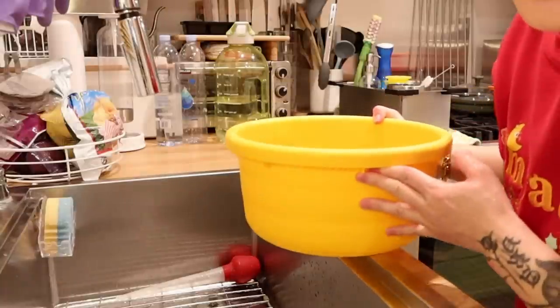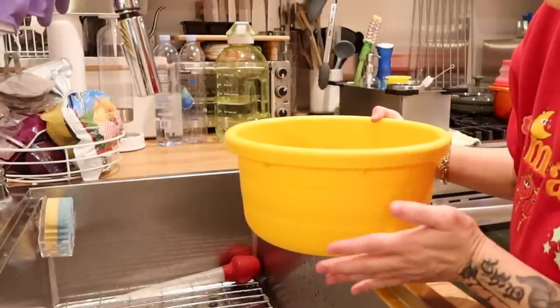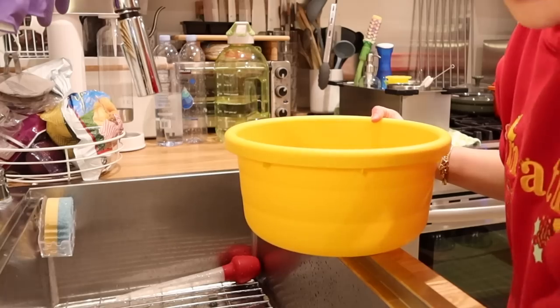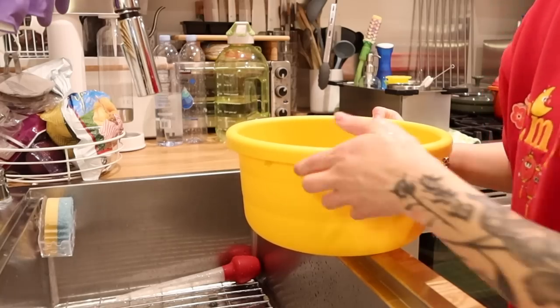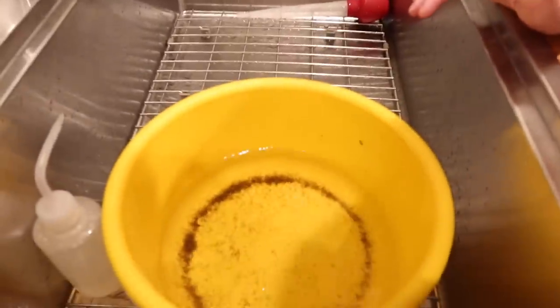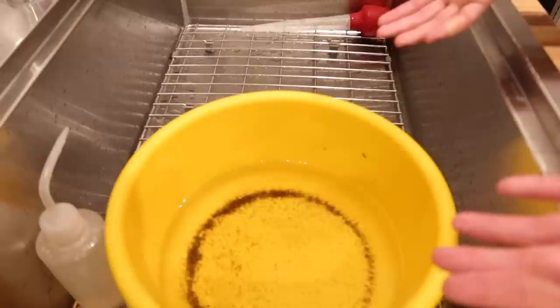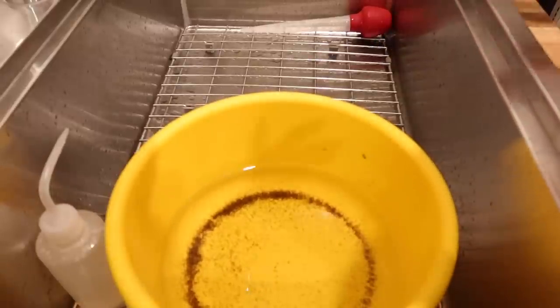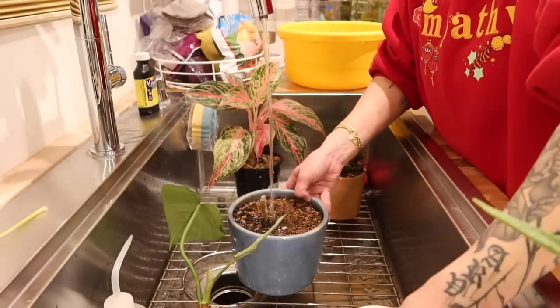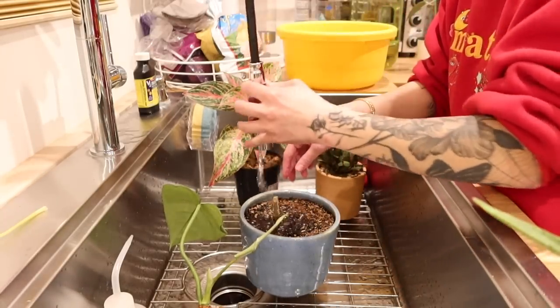Okay, I don't want to gross you guys out, but I'm going to show you what the water looks like. So if you don't want to see what the water looks like, just turn away for a few seconds. Poo. Snail poo, pretty much.